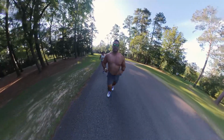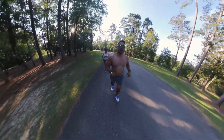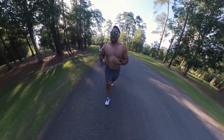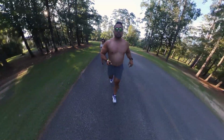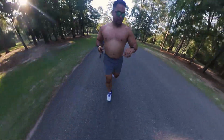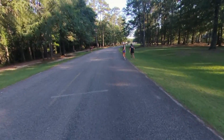Alright, some shade. Yeah, so it is pretty warm and hot. But going this way is a breeze. I'm just scared when we turn around, it's gonna get super stagnant, no wind. So, just running smart, low heart rate training.